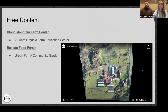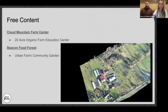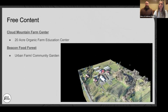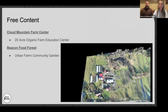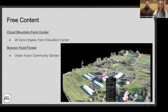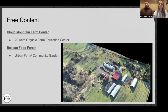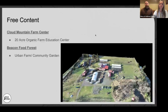The 3D model that we just looked at earlier of Cloud Mountain Farm Center is actually layered with video as well. All of these annotations that you see on the screen here have videos linked to YouTube clips that we actually didn't even do. We just found a really cool interview with one of my friends and mentors, Cheryl Thornton, who co-created Cloud Mountain Farm Center. But that's one of the great things about these tours: if somebody's taken video of it, we can easily link that into any of these different platforms that we use for virtual tours. Additionally, the Beacon Food Forest virtual tour is completely free, and that is on our website. Either of these tours you could use in your classroom tomorrow, and we'd love it if you did.